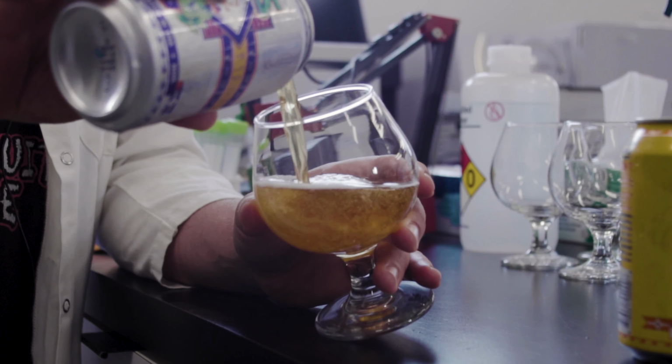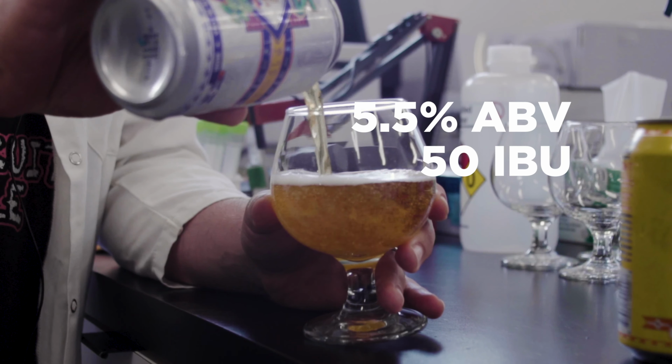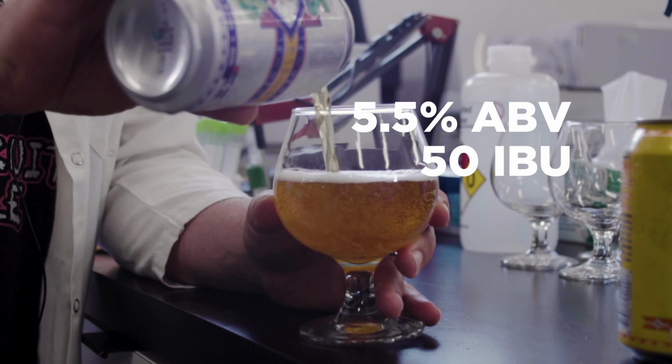It is full of West Coast, Pacific Northwest hops, primarily a variety called Cascade. This is a slightly more bitter beer. It is about 5.5% ABV and about 50 IBUs. So it'd be much more bitter than the cream ale. We use a little bit of rye in this beer, so there's a light, spicy, delicate note to it.